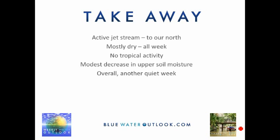So for Texas, weekly water outlook takeaway points: an active jet stream, but it's going to be to our north. Looks like it's going to be mostly dry all week, with the exception of maybe the far east and the far south. No tropical activity is expected, and there will be a modest decrease in upper soil moisture. Overall, another quiet week.